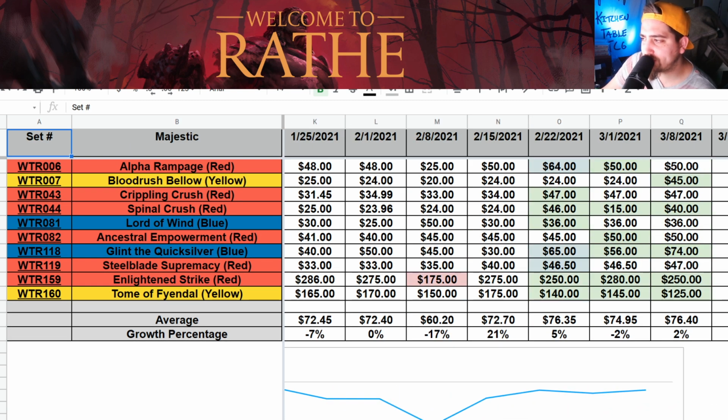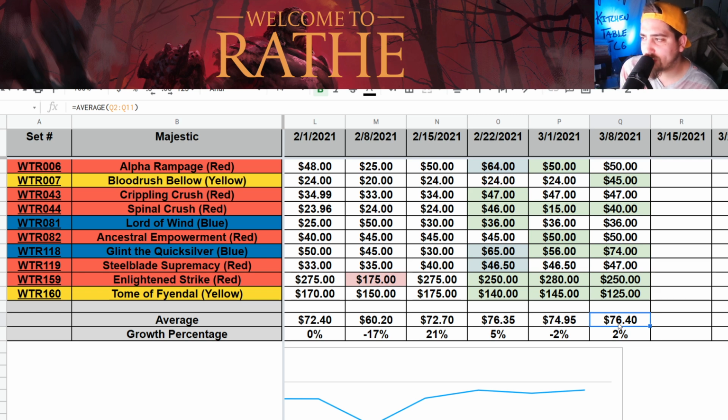Your non-foil Majestics are sitting at $76.40. I tracked about 5 different ones that moved this week, and that was Blood Rush Bellow that sold for $45. A Spinal Crush, this number last week I kind of said was not very accurate, and was not an interesting data point because it was really low. But I saw another Spinal Crush sell for $40. Glint the Quicksilver at $74, and Enlightened Strike is at $250 with Toma Fandel at $125. So that's a 2% gain, and up to about an average of $76.40.